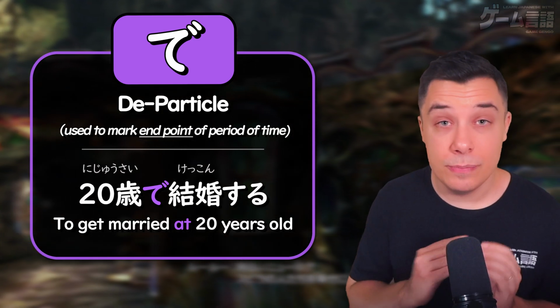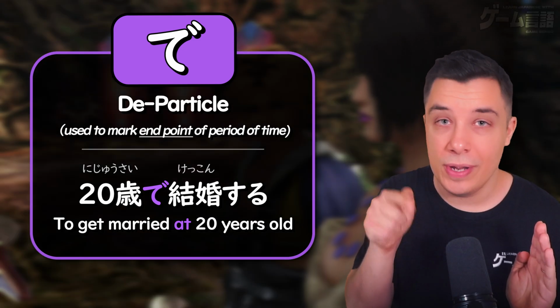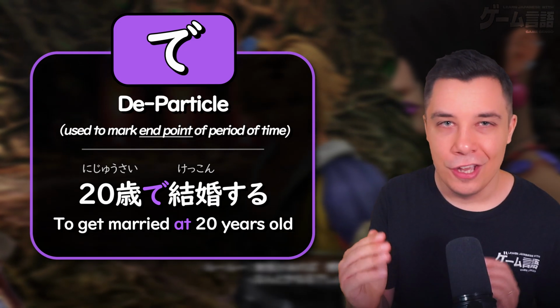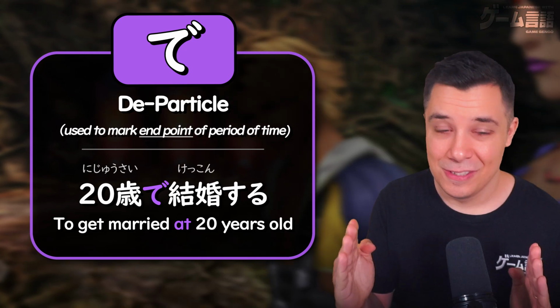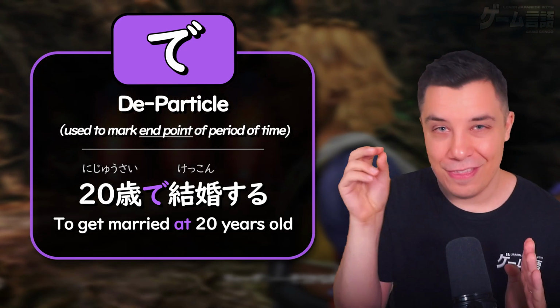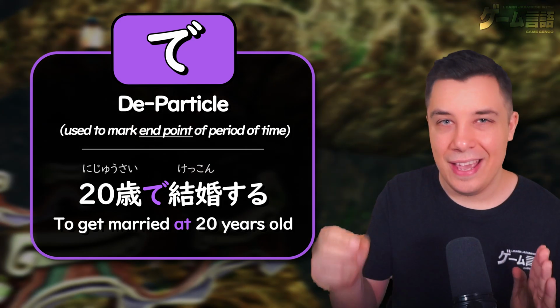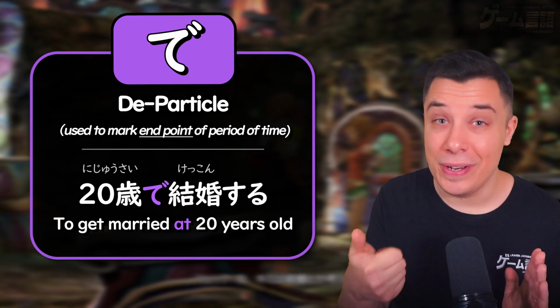This is different to the に particle, which can also be used to mark when something happens. But the に particle is more used in like the whole scope of time, and at this point, this is when the action occurs. Whereas the で particle is more like marking the final point in a period when that thing now occurs. So from here to here, this is the final point. So it has a kind of feeling of from now until then, and this is marking when the action will occur. So to get married at 20 years old.